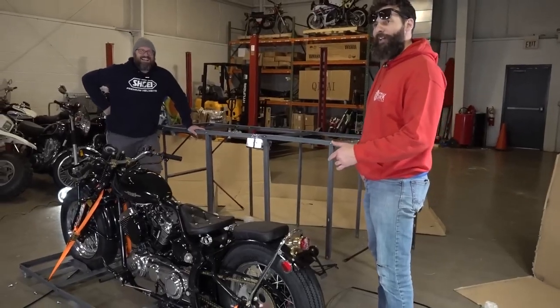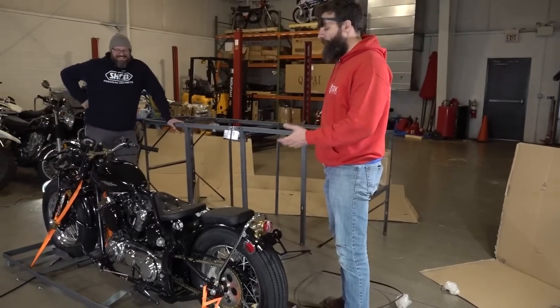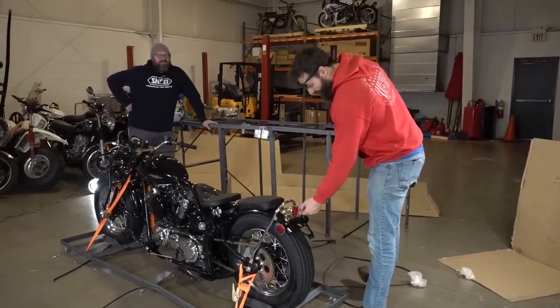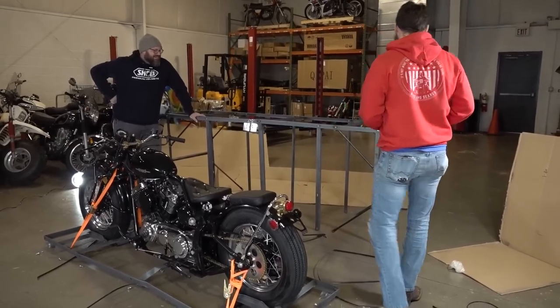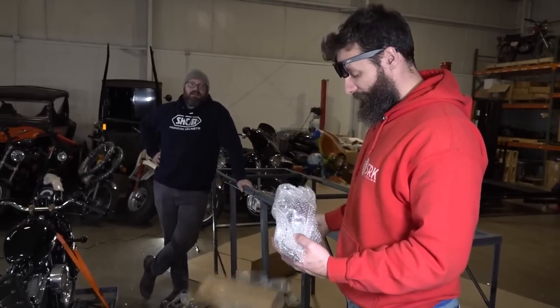Ben, did this thing come with a title? Did a title ever come in the mail? Did I buy the most expensive, stupidest, non-street legal, off-road only motorcycle? With no exhaust? It's gotta be in here. What's in this box? Yep. No way. That's the exhaust.